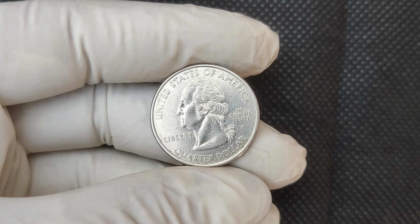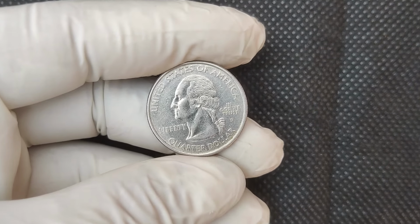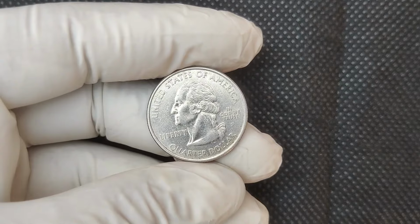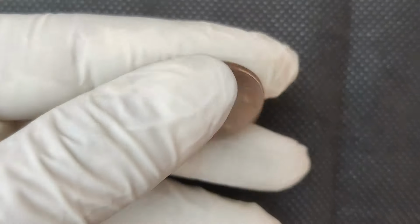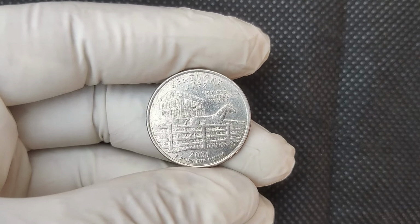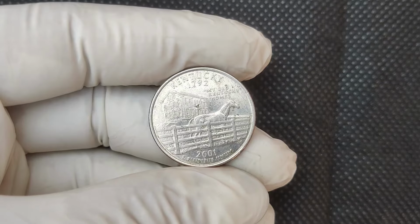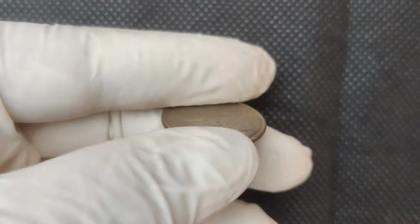As of now, some MS68 grade 2001D Mint Mark quarters have reached values as high as $66,000 in auctions. That's a phenomenal price, especially when you consider that a circulated 2001D quarter is worth just 25 cents.